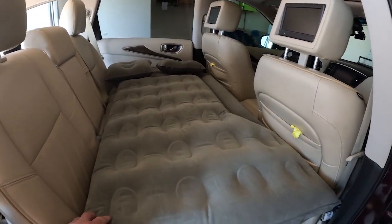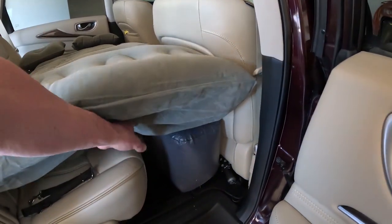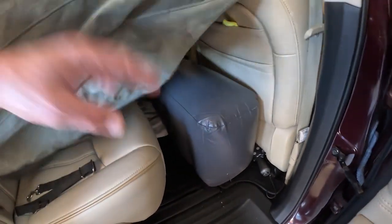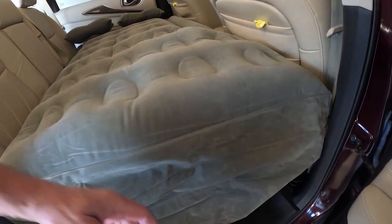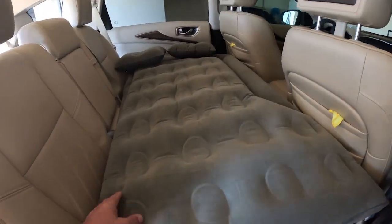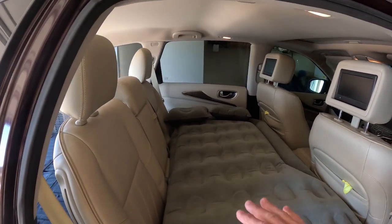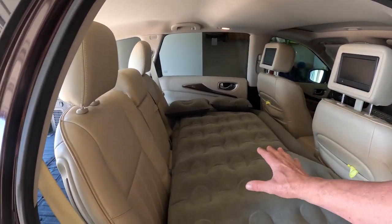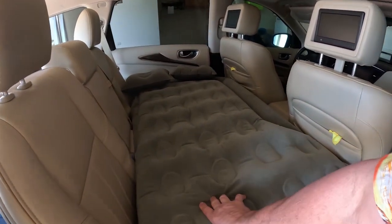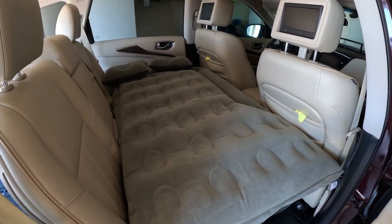We've deflated the smaller side. We've deflated the pillow, the head part. And we've brought out the spacer to fill that void. So that would be perfect for a shorter adult, or a kid. I guess your dog could get on there. You have to be careful, though, that dog nails don't dig into that vinyl.